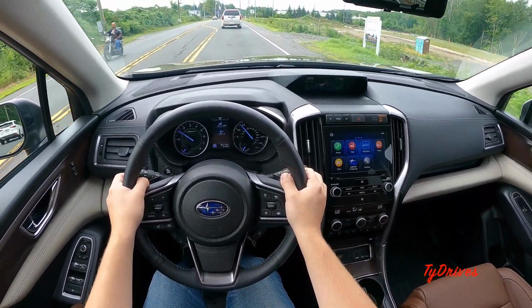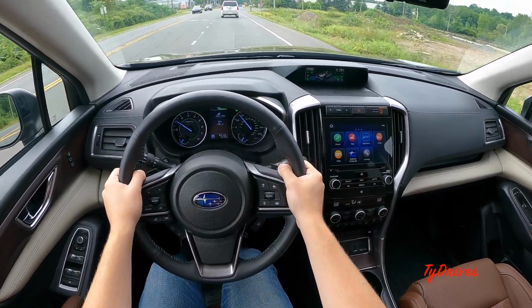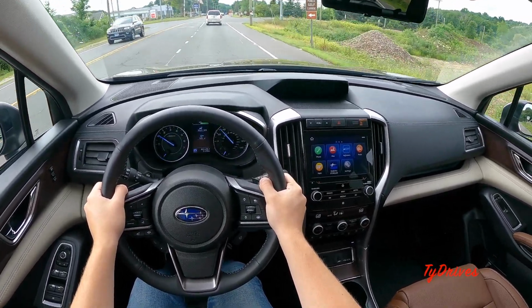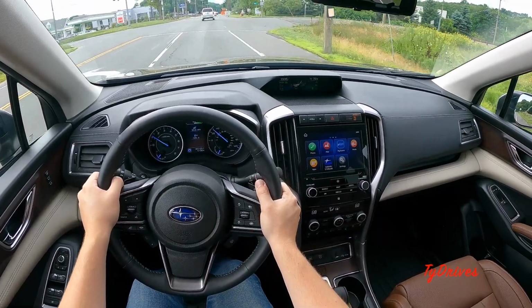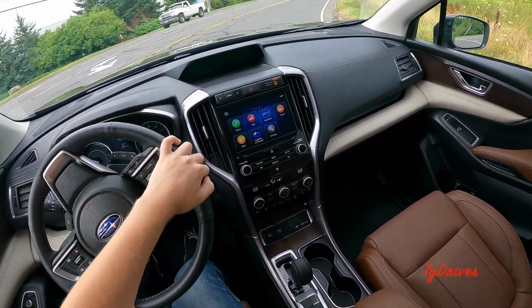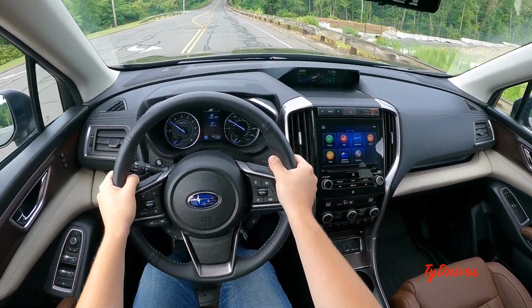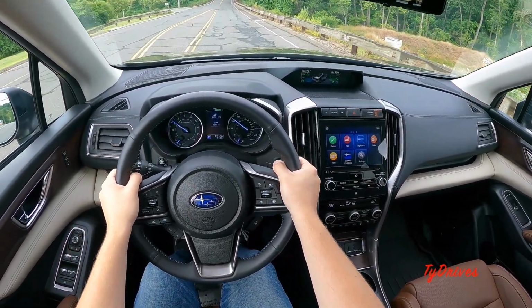Alright, so at this point we will take a right onto this back road here, and going up the hill here, I'm going to get it up to about 25 miles an hour, and I'll mash the throttle and see how it reacts, and we'll hopefully get it up to 60. So here's 25.